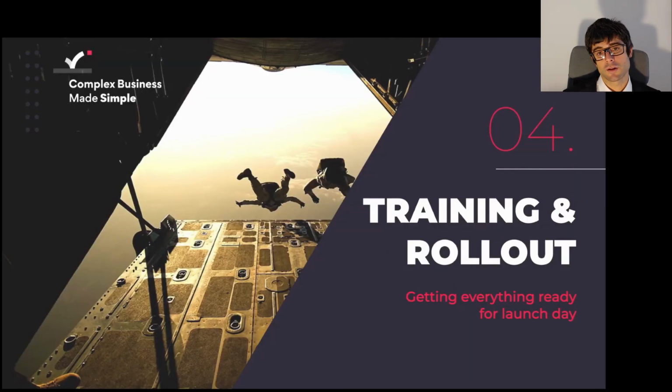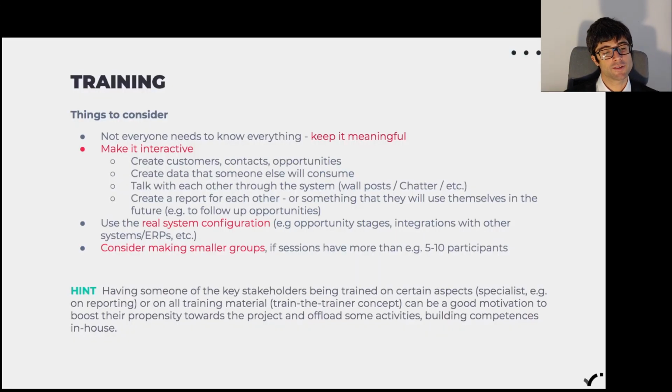Good. Now for communication covered, let's look at training and rollout. Training is another important event, just like the workshop in rollout, and it's important that you get it right, because first you have to have people in the mood to do training, because they have to learn how to use the system. So make it interactive, make it friendly.